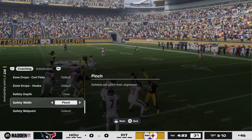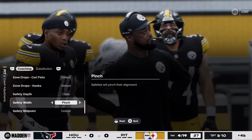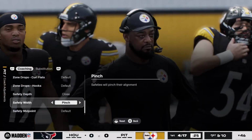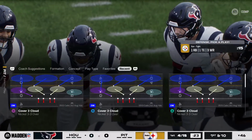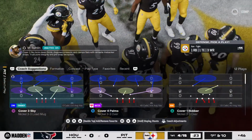Every time I see one of those angle routes, I think back to my day 1 install, rookie minicamp in the NFL. Texas, angle route. 49ers of the 80s, they were making hay with it then, and the running back's still doing it to this day.